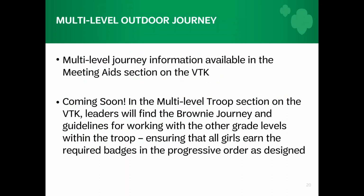I'm going to take a break here just to talk a little bit about the multi-level outdoor journeys. The other journeys that we have are offering K-5 multi-level troops. Typically those have been targeted at the Brownie age level with tips on how to age the activity up or make it more simple for the Daisies. The multi-level information is available in the meeting aid section of the VTK, and there's more development coming on the Brownie Journey guidelines for working with other grade levels within the troop. So stay tuned for more information there.